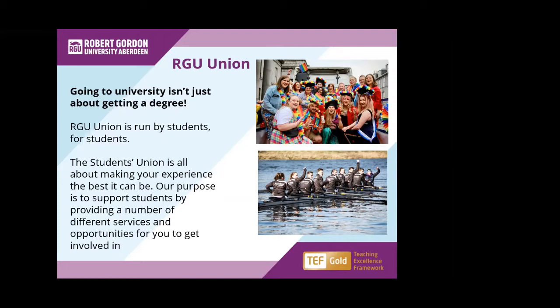Okay, and in terms of other clubs and societies, there are many types. Definitely sports-based ones, course-based ones and also interest and hobbies-based ones. For the interest and hobbies-based ones, my favorite is Dumbledore's Army, because I'm a bit of a Harry Potter fan. I'm a Potterhead. But if you're into rowing, like you can see in the photo, or basketball, volleyball, they have all of those clubs and societies. And I know that the physiotherapy society is also very, very popular, so definitely something that you might want to consider as well.